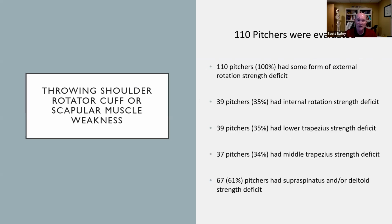So what did we find? What did I find? Actually, it was pretty alarming to me. All the pitchers had some form of external rotation strength deficit, which was surprising. The reason that happened this year instead of the years previously is because I changed the screening a little bit this past year due to some of that new research that I found in the literature. I looked at external rotation strength in 4 different ways, whereas previously I was only looking at it in 1 or 2 different ways.